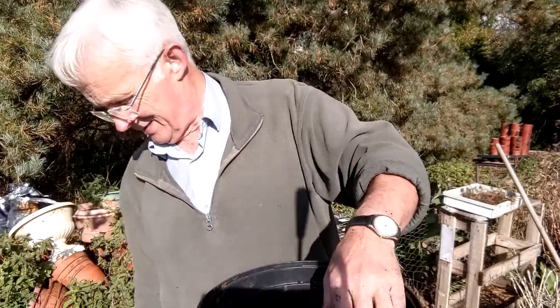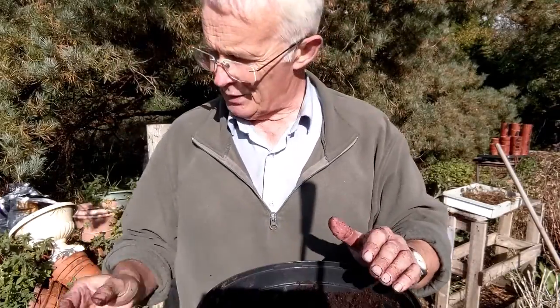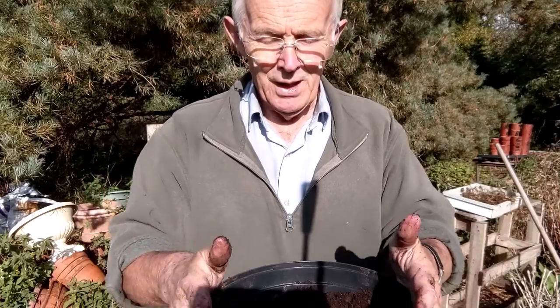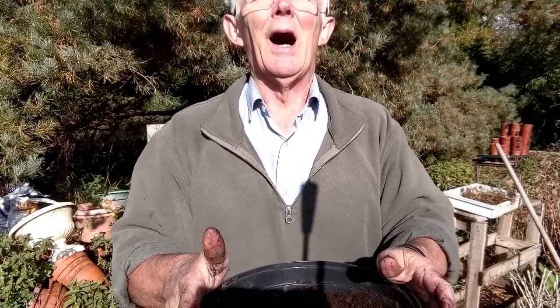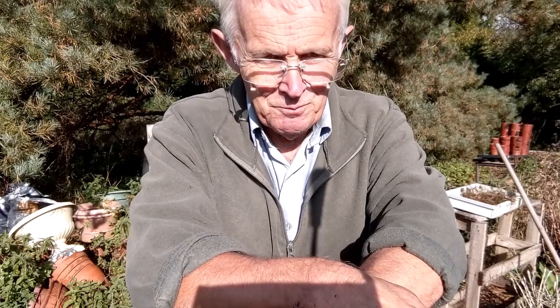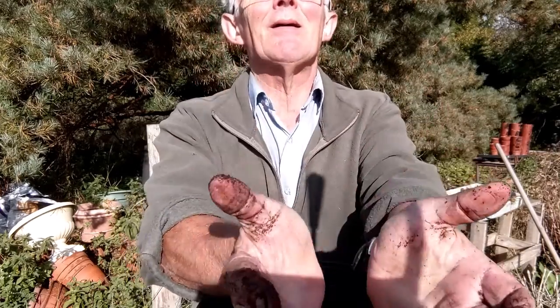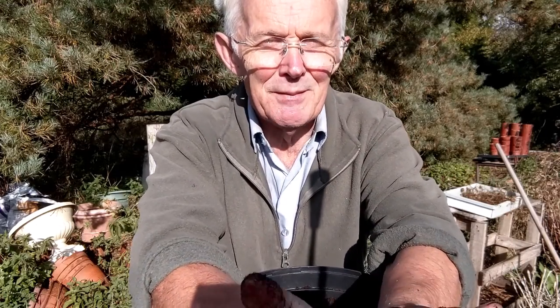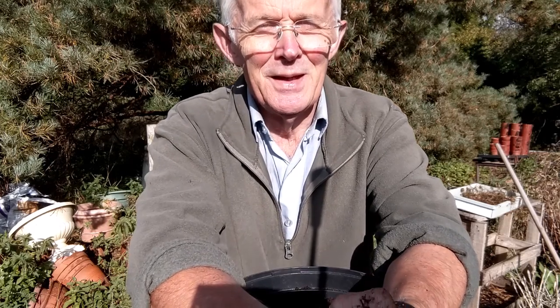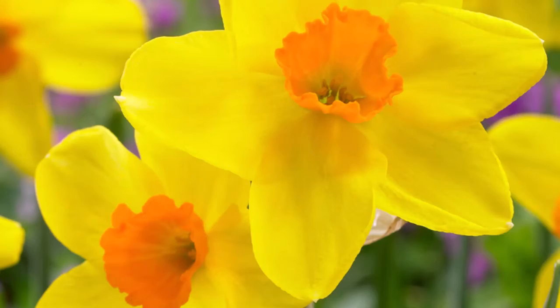There we are. They're all in, and we just put the wood chips on top as usual, put the label in there, give it a watering, put it outside in the garden and just wait for things to happen. They're going to be just great later on. Imagine that. We're preparing something that's going to be lovely at Easter time next year. Wonderful time. Marvellous. Well done.